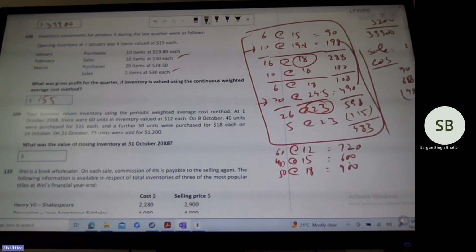On 21 October, 75 units were sold for 1200. So first we need to calculate the average rate per unit. So 720 plus 600 plus 900, that is 2220. And how many units? 60 plus 40, 100, and 50, 150. So what's the rate? 2220 divided by 150.